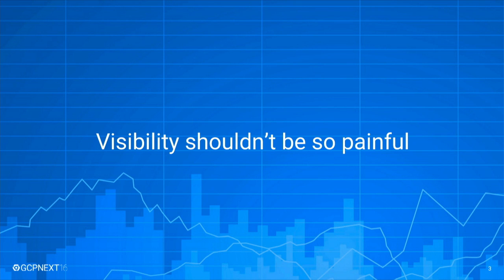Okay, so for context, one of the things that we believe at Stackdriver is that visibility shouldn't be so painful. We started this journey focused on monitoring in 2012, and at the time, we met with many customers who were running applications at scale in the cloud. And broadly, I could say that they fell into one of two categories. The first category, they'd say, well, we really don't have the visibility that we need into our application. We're relying on some basic capabilities from the cloud platform, but frequently we're surprised by performance issues or outages or capacity issues. And so that was one category of customer.